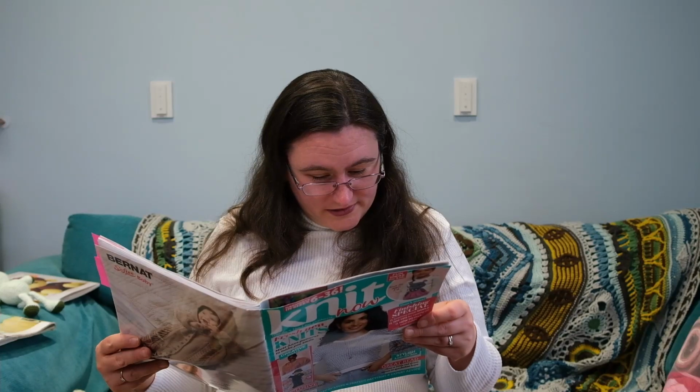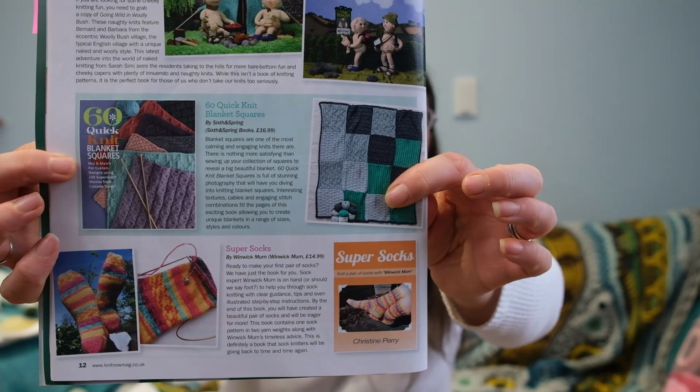But oh, that's quite interesting. I hadn't noticed that. The 60 Quick Knits blanket squares. That might be one for you, Catherine. Really? Maybe. When, if we find people? Pardon? You think I'm going to make naked people? No, the knitted squares. Blanket squares. Oh, I thought you meant the dolls. No. But it's by Knitty Knits. So I never thought that was a thing. Am I a little bit naive? I don't know.